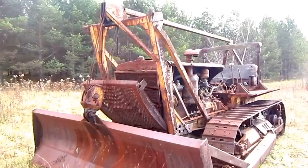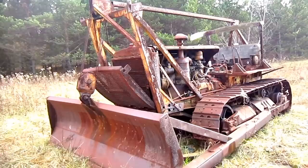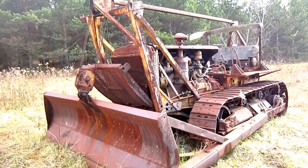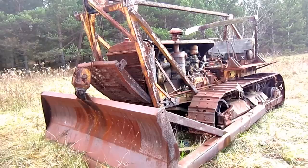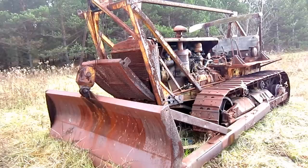The 8R series was replaced by the 2U series in 1945, which had a much longer production run than the older 8R series did. There were many improvements that were made to the tractor, such as the replacement of the dry type clutch with an oil clutch. The tractor itself had more power, and the 2U series was the first to receive a new radiator grill front end design in early 1950.